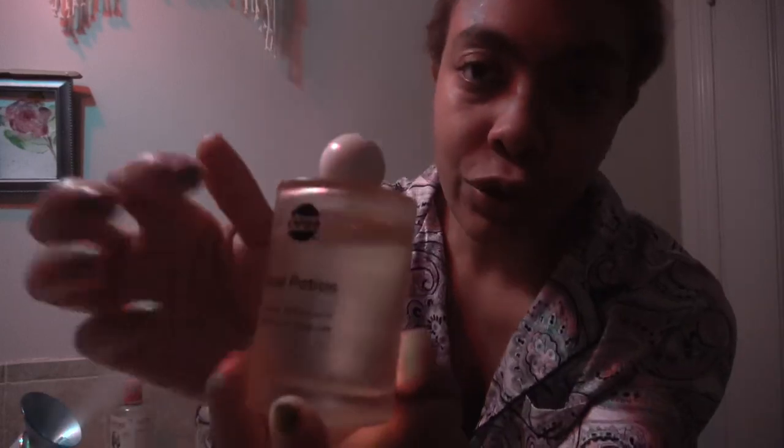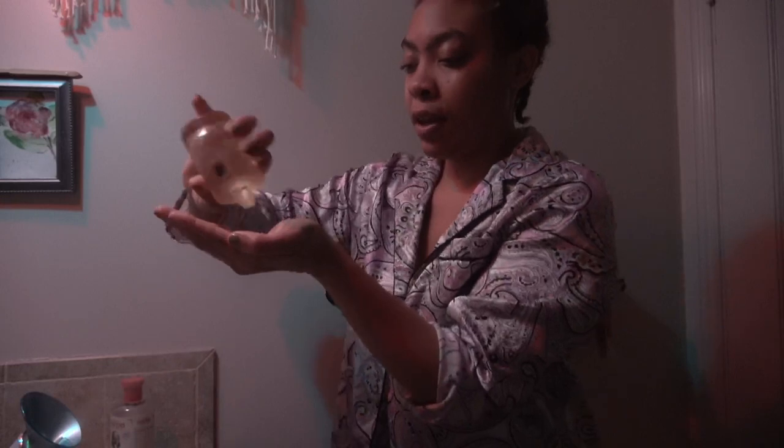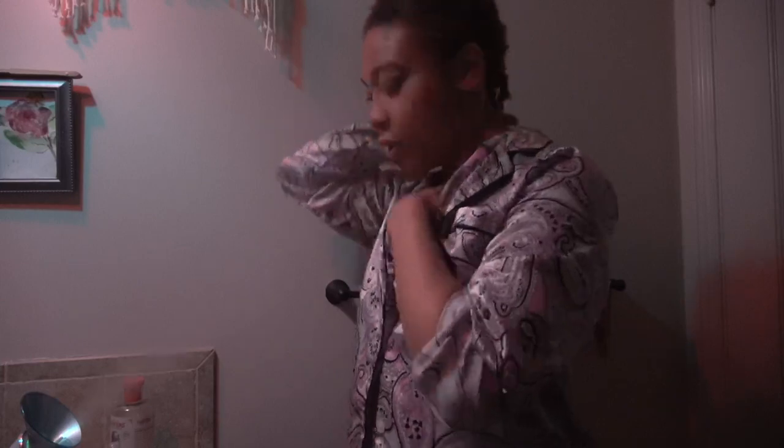Next, I'm going to use some acid liquid exfoliator, Moon Juice by Moon Juice. It's called Acid Potion. It has like every acid you can think of. And I just throw like 4 drops of that into my palm and I put that all around my face, avoiding the eye area, of course. Put it on my neck and your chest.